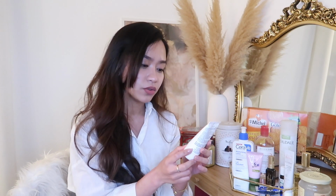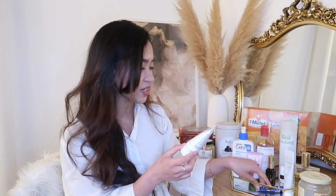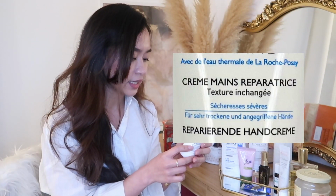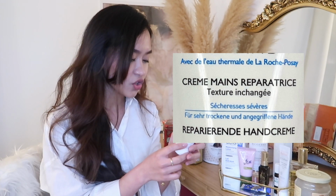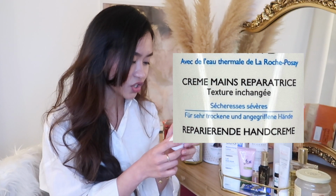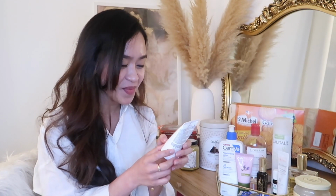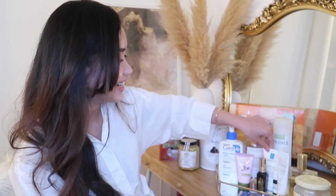Alright, so this is a hand cream that I bought when we were in Lyon just last month. It snowed there for a day, so it was quite cold. And I forgot my other hand cream, which I'm gonna talk about also later. So here it says crème main réparatrice, so repairing hand cream. Texture inchangée. And then sécheresse. Sécheresse sévère. I don't know. Let's move on.